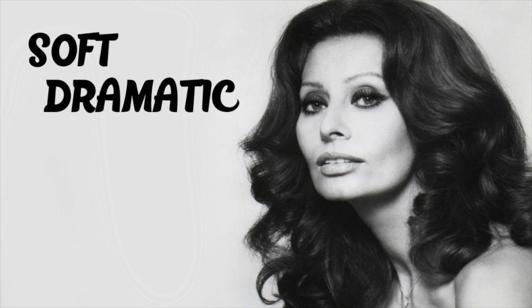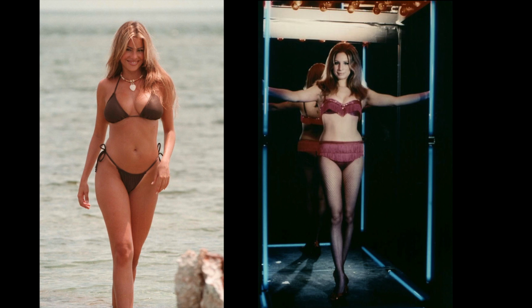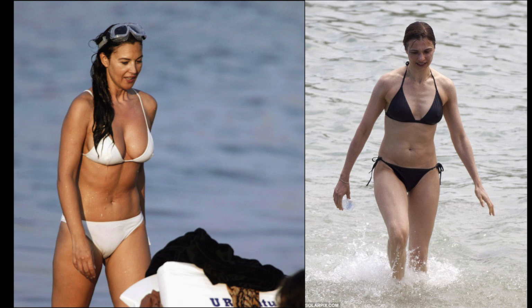Hi guys, so today I'm gonna be showing you several makeup techniques for soft, dramatic women. First, let's remember how soft, dramatic women look. It is the overall combination of bold yang with a pronounced yin undercurrent. So yin and yang balance is a bold, exotic physicality that is combined with a powerful, sensual essence.